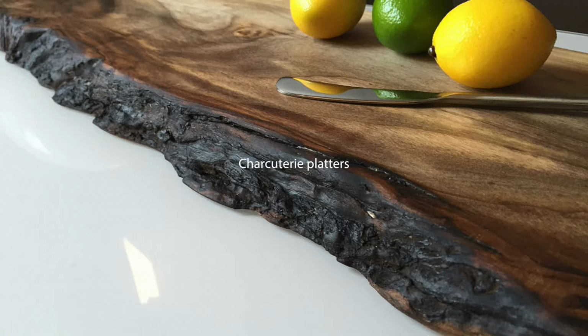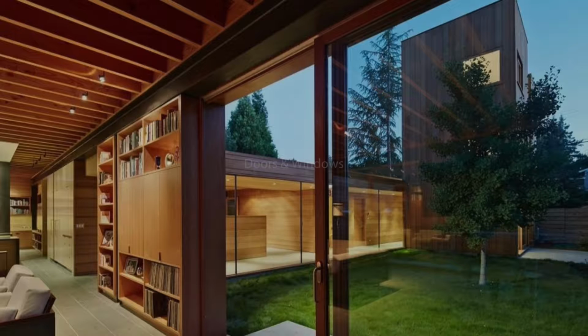We've torched the edge of this walnut piece. And so you'd serve meats and cheeses at a party, or you'd leave them on the table. People can help themselves. It really punches up the way that food looks. It's terrific in presentation. It's great for restaurant and hospitality. Traditional uses for wood include doors and windows. We never specify wood on the outside because of the maintenance issue related to it, but on the inside, nothing warms up a home better.